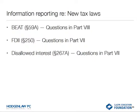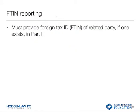The other one, the foreign-derived intangible income under Section 250, there are questions in Part 7 related to that, and as we'll see later, all reporting corporations have to fill out Part 7, and you have to affirmatively say yes or no to those questions. And then the new rules for disallowed interest under Section 267A, there are also some questions for those in Part 7. Lastly, the IRS added one box on Part 3 of the form. You have to provide a foreign tax ID of a related party if one exists. So kind of a small detail on that one.